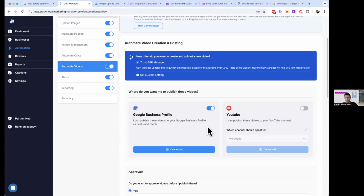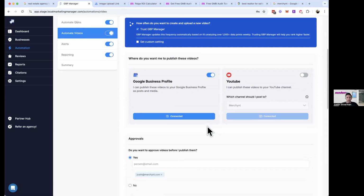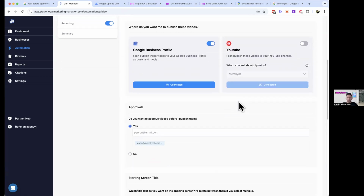All right, automating videos. This is really cool. So Paige can create videos for you using your images and upload them to your Google Business profile as well as to your YouTube channel if you have one. YouTube is amazing for local SEO. It tells Google that this is a legitimate business. They're putting time into this. And it's really easy to connect the dots between your YouTube channel and your Google Business profile to add that boost of authority. And I'll show you how you do that.